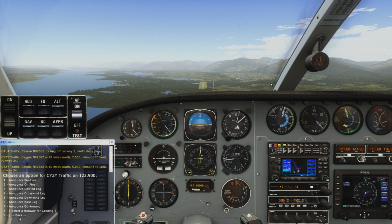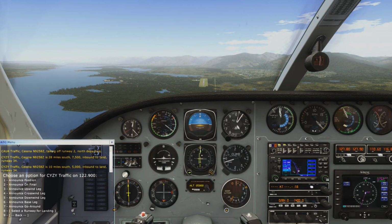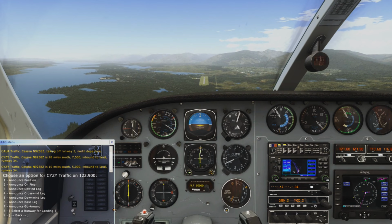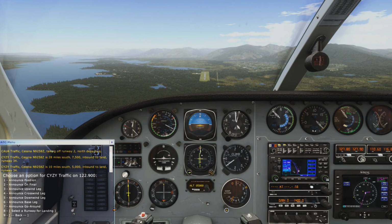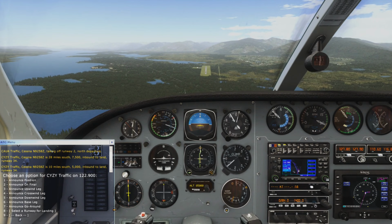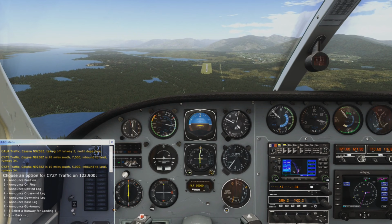Come on, thing. Autopilot coming off. So we are coming in high. Yeah, I didn't want to descend too quick, but man, oh man, we ended up real high. That's why I wasn't coming down too quick.